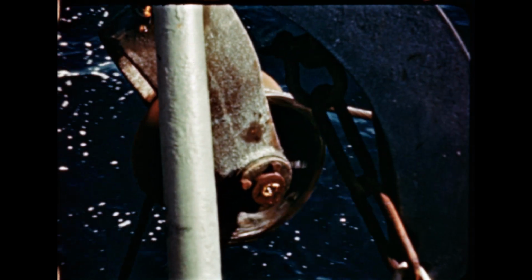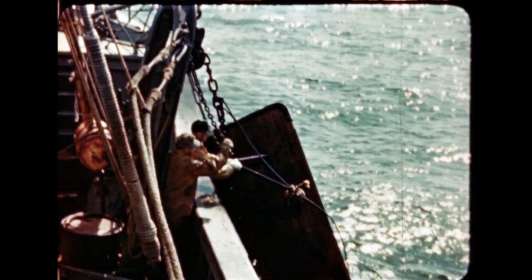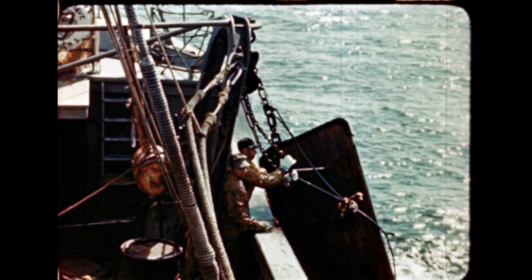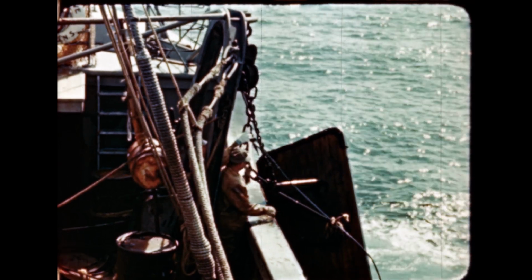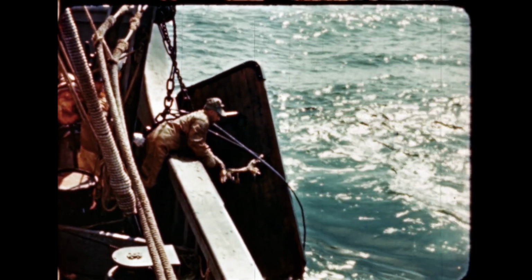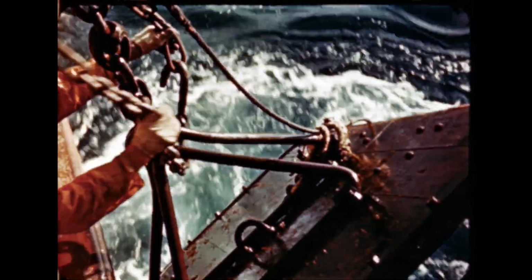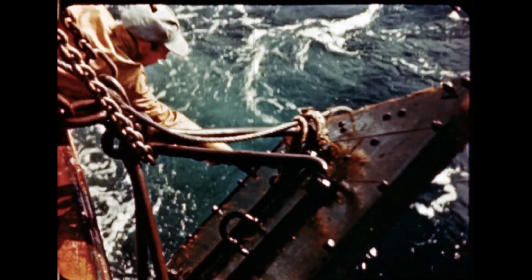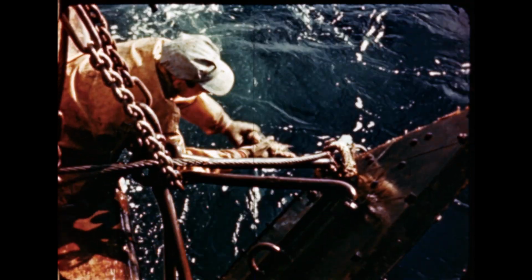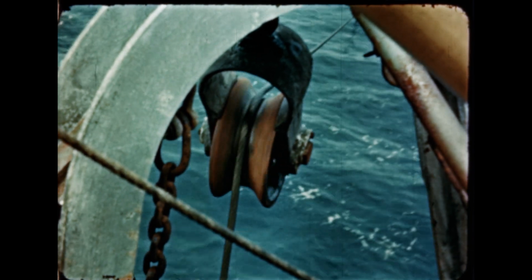The towing block is released by knocking out the pin. As the warps are hauled in, the ship circles, retaining enough speed to keep the net coming in at towing speed. The forward door is now brought up, unshackled, and hung in the gallows chain. So is the aft door. The warps are then wound up on the winch drums.